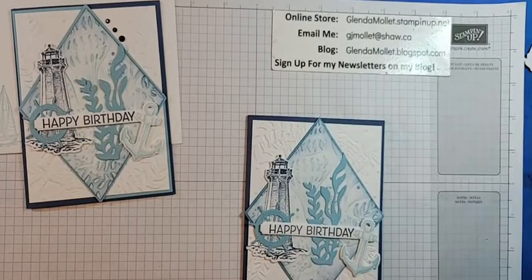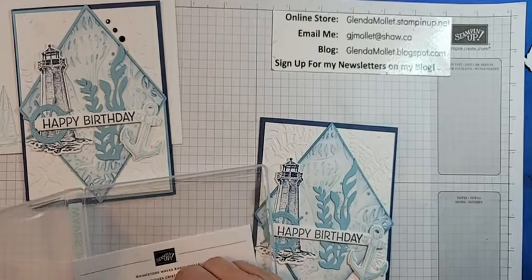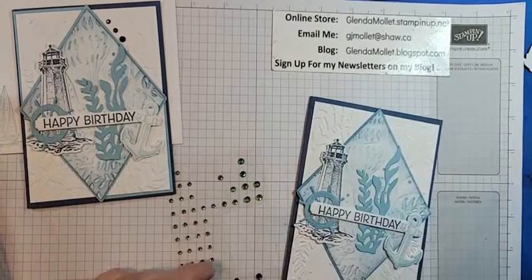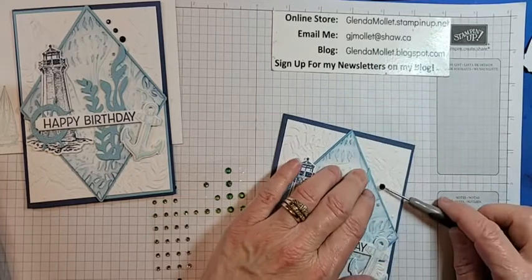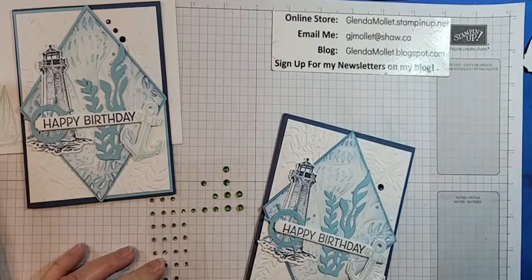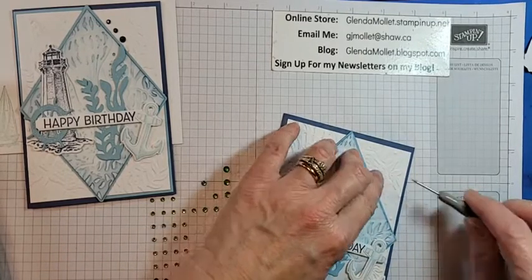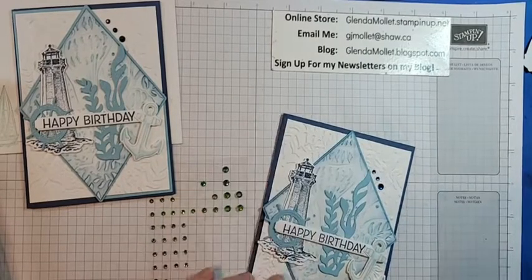Okay, put the bling on and we're done. Yahoo! I didn't do too bad using up all of this bling from the waves. They don't have the same color, but that's all right. Nobody knows. Just put them there like that.